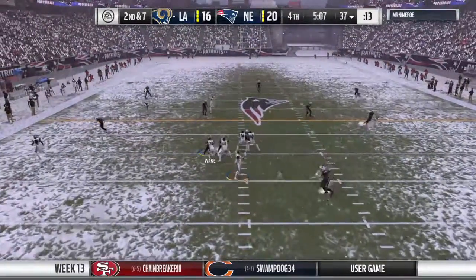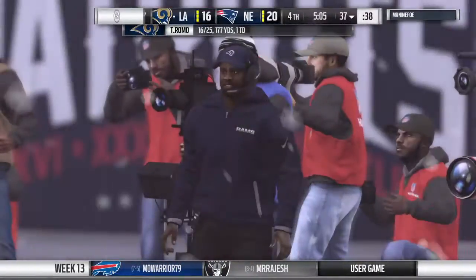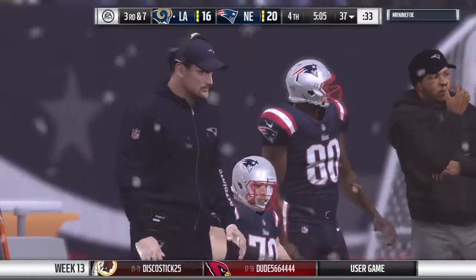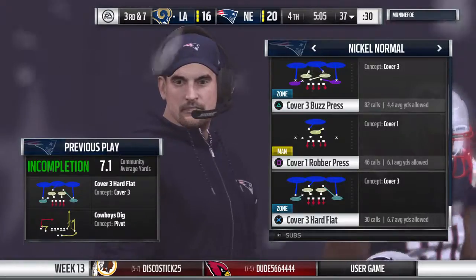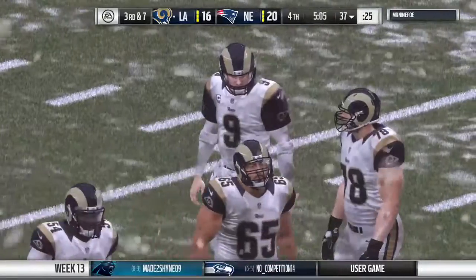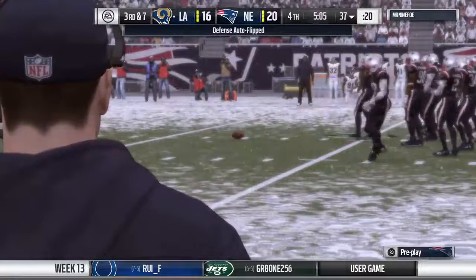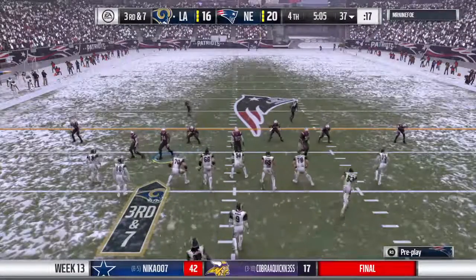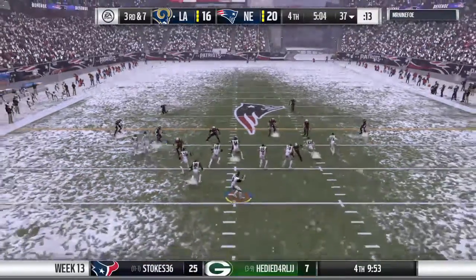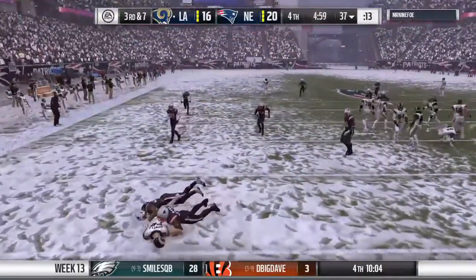To throw on second down is Romo, surveying the field. It's incomplete. Took a shot, couldn't connect. Throwing on third down, Romo. Now Romo hit, and he loses the football. He had it jarred out.